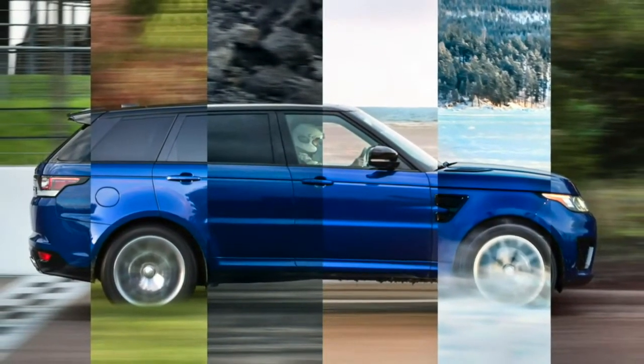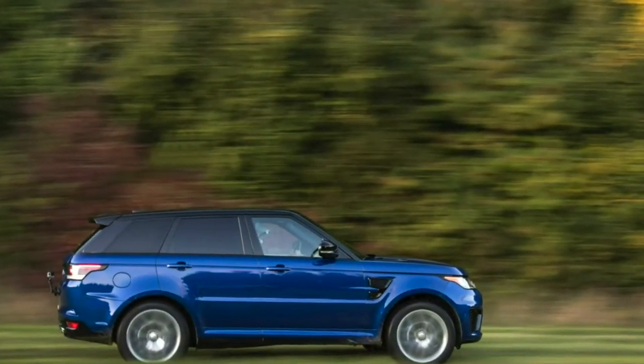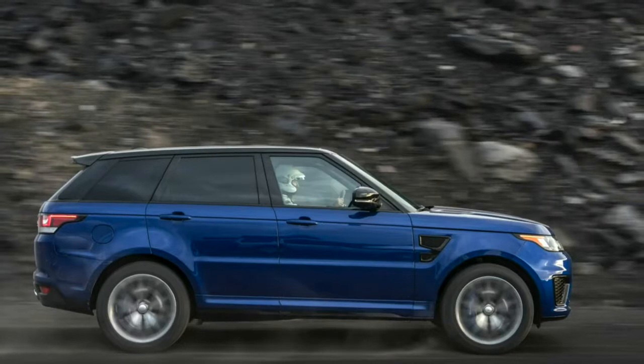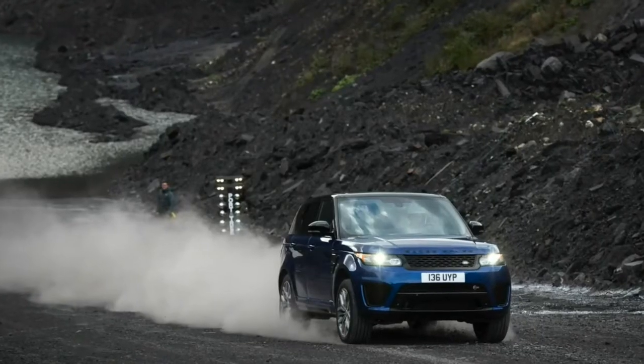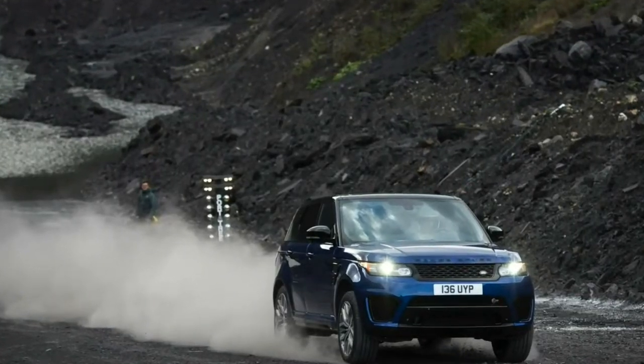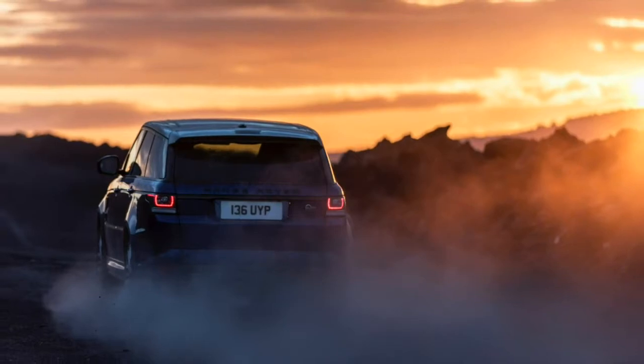Yeah, it's nice. It's supremely competent, more so than it actually probably needs to be, but I'm not going to complain. It's an expensive vehicle, and it delivers on that promise. You pay for something like that, but it gives you capability and performance, so it's definitely worth it.